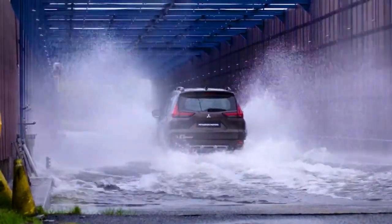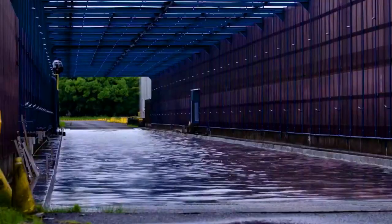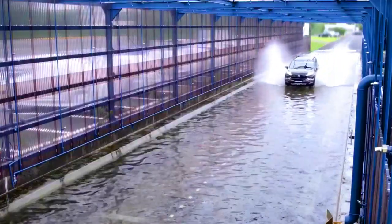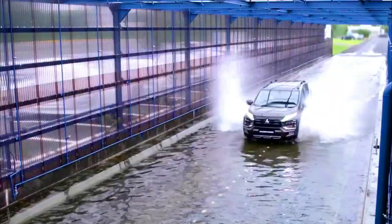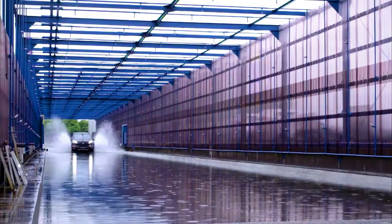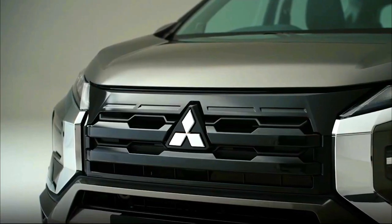For onboard entertainment, the Hyundai Stargazer GLS Premium is kitted out with an 8-inch touchscreen with wireless Apple CarPlay, Android Auto, and Bluetooth. It is then linked to a 6-piece speaker system. The Mitsubishi Xpander, on the other hand, gets a 7-inch head unit. It is slightly smaller than the one on the Stargazer, but it also comes with Apple CarPlay, Android Auto, and Bluetooth. The Xpander also gets a 6-piece speaker system. The Hyundai model does get a wireless smartphone charging pad, but the Xpander does not.